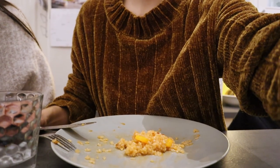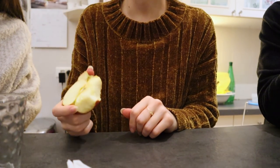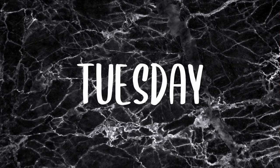That's the amount that I could not finish because I wasn't hungry anymore. And then I had half an apple. Yes, I love having half fruits, I don't know why.